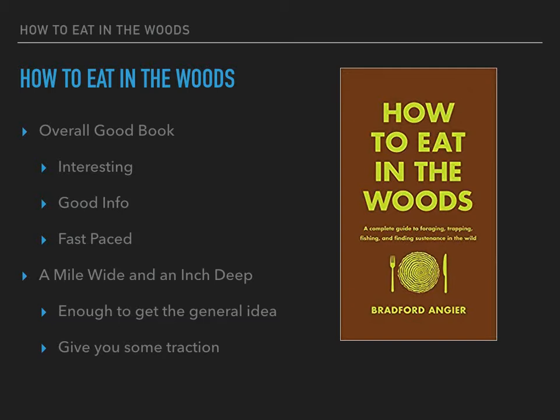It covers a lot of topics under the realm of eating in the woods. It talks about trapping and hunting animals, setting snares, catching squirrels. It talks about the edible wild plants. It talks about fishing, where to fish on a river or in a pond, what time of day and what time of year. There's a lot of information. So naturally, unless this book is going to be 1,000 pages thick, it's not going to be able to go into a great deal of detail on any one of those.